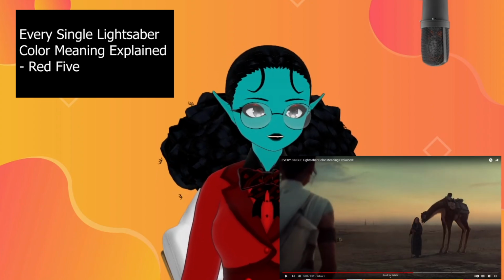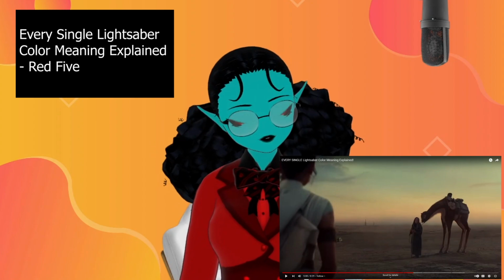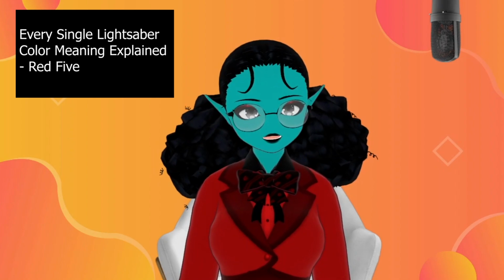Wow. I don't think The Acolyte will help you in that, sir. So if a lightsaber is secondhand, does it change color when it comes to the new person?